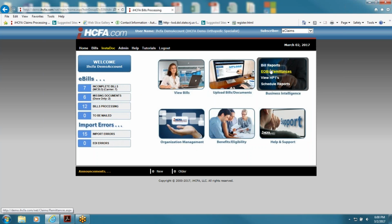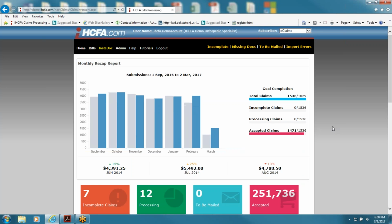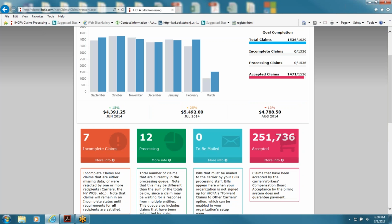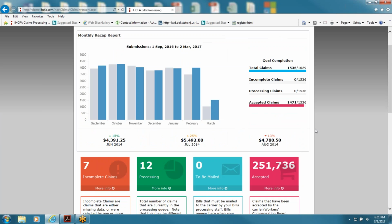If we start out with business intelligence and go into bill reports, this is going to give you an overview of your whole account. So these are numbers that are going to grow exponentially as you're submitting claims, such as the accepted claims here. You want to pay attention to this because this would be claims that have been accepted by the carrier in New York State. We also send on to the Workers' Compensation Board. So these are claims that are not getting lost or you're not having issues with maybe what you're seeing when you're sending claims on paper.